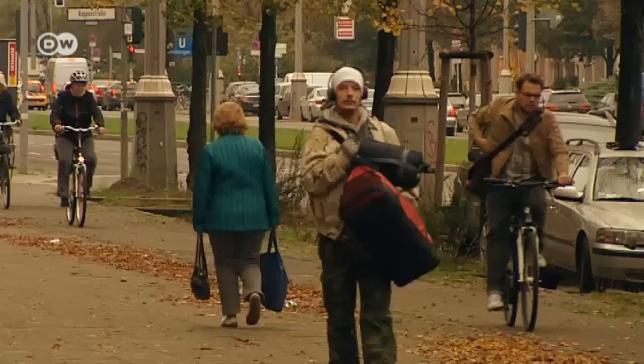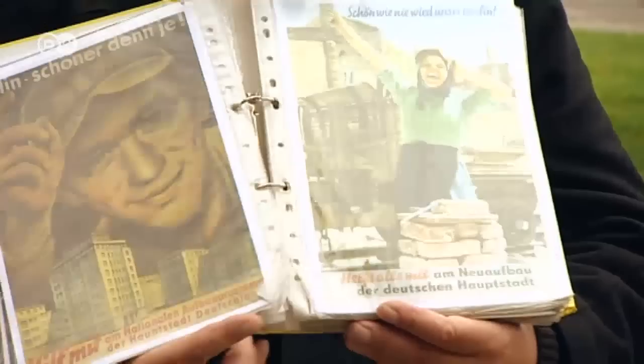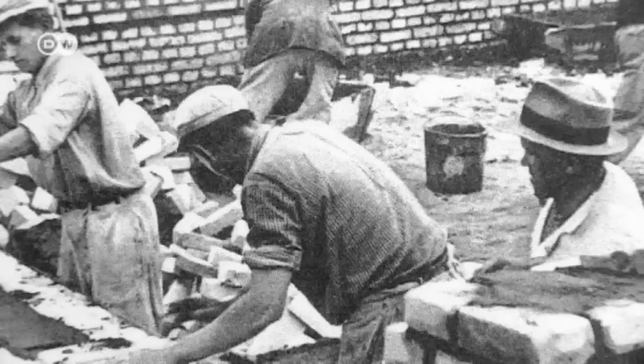For several years, more and more young people have been moving to Karl-Marx-Allee, which used to be called Stalinallee. The beginning of construction was accompanied by an unprecedented propaganda campaign. The street was designed as part of a national rebuilding program. And here are 2 propaganda posters from the time. Here it says, "Everyone, help build the German capital anew." Many citizens volunteered after they'd finished work.